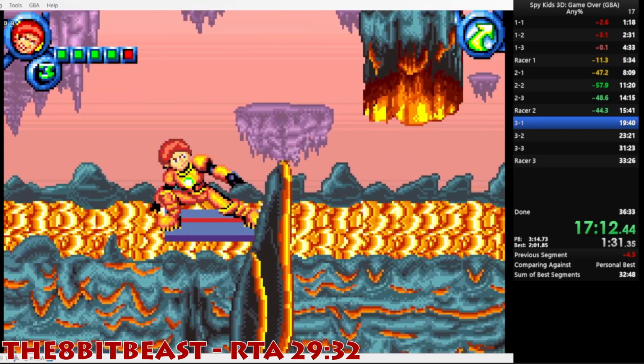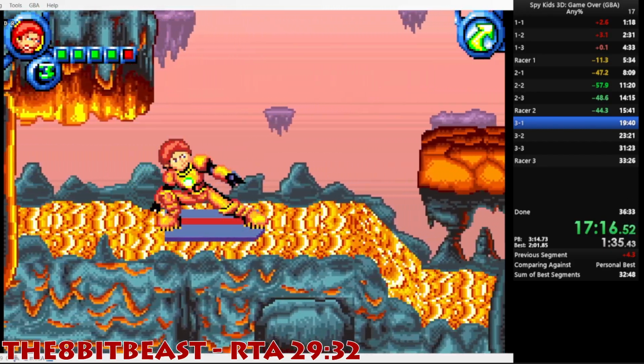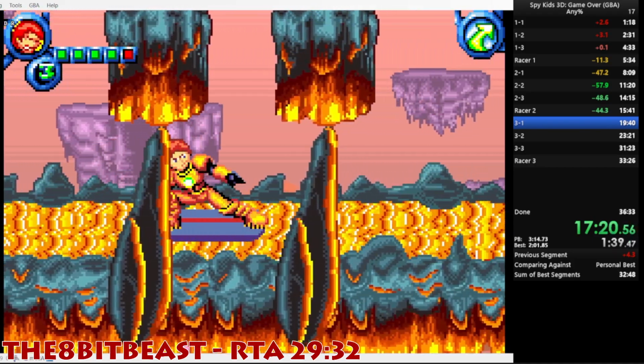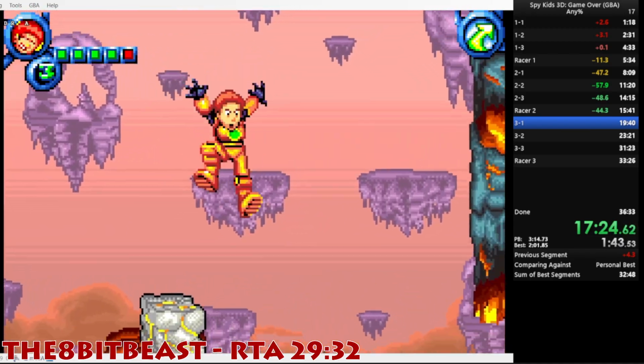With the surfboards, you generally have to duck under roofs, so you basically just want to hold down and right every time you're on the surfboard. You can skip a lot of the terrain this way, but there are some platforms that you actually have to jump over. And getting back on the surfboard is really difficult.